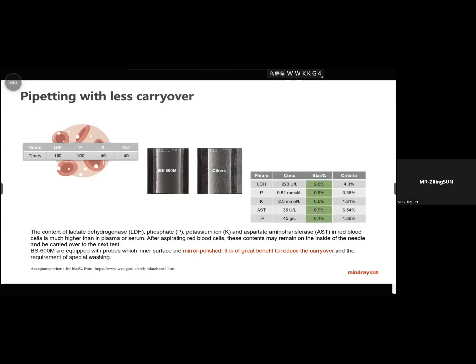And 600M is equipped with needles whose inner surface is mirror polished, as we can see in these pictures. This is the section of the needle, and we can see the inner surface is smoother than others. And also, this will help to reduce the carryover. So as this table shows, this is a carryover study of whole blood to plasma, and we can see the contamination is lower than the acceptance. So this also helps to reduce the requirements of special washing.